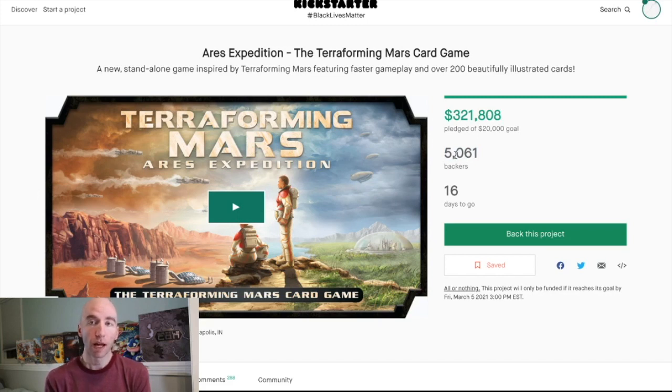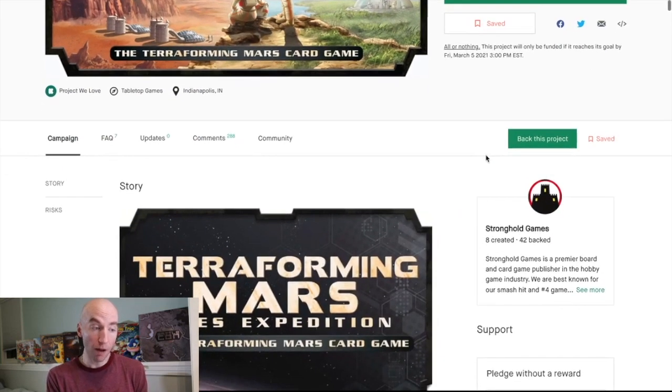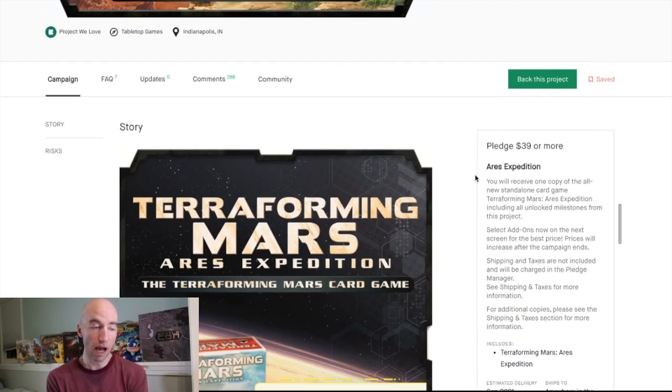But Terraforming Mars has sort of done what Wingspan did in terms of a retail presence in a game that really you wouldn't think would be broadly as appealing as it is, but it clearly is. And I think that is the trickle over effect that you're seeing here with the over $300,000, because this again is not a super expensive pledge. I was honestly expecting this to be a lot higher pledge levels, and so the price is actually somewhat decent, $39.